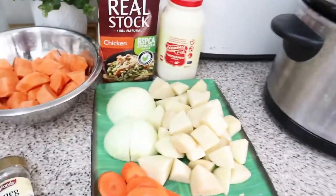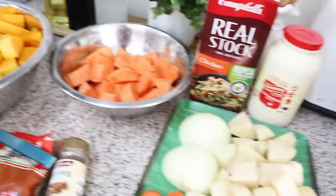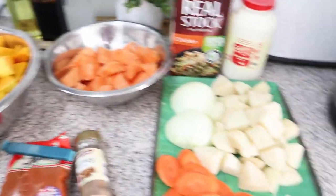So, ilalagay lang natin lahat sa slow cooker. Then, we will cook it for 5 hours.